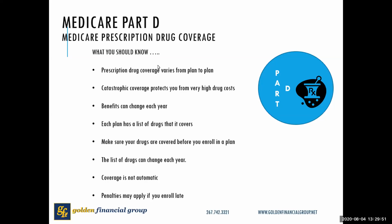What should you know about prescription plans? I mentioned some of these earlier. They vary from plan to plan. What might be metformin on one carrier might be a different price on another carrier. That's just one example. But you really want to know what the donut hole and the catastrophic coverage are, and I'm going to show you a little graph that will explain that.